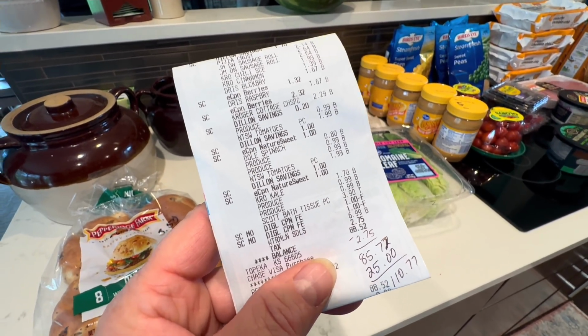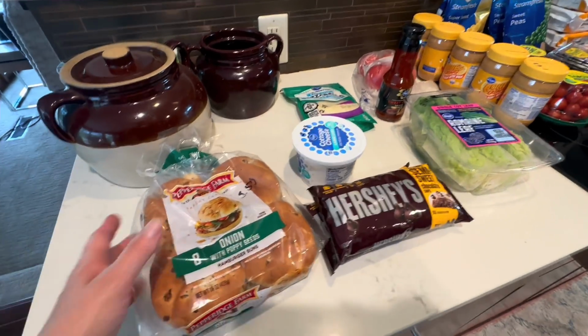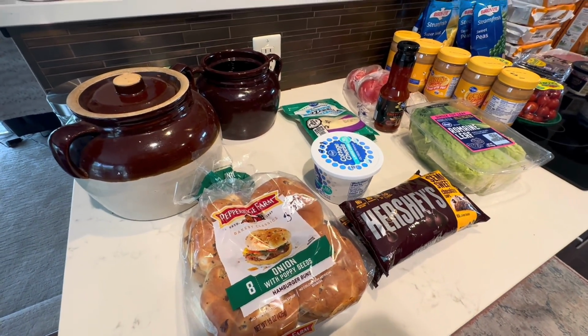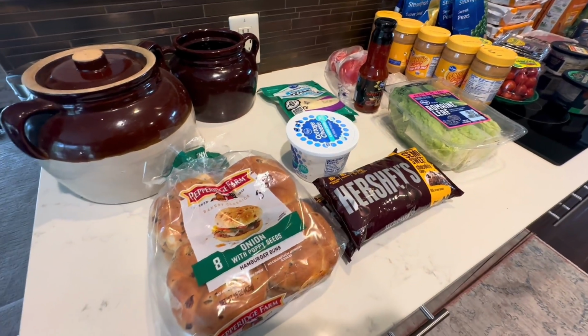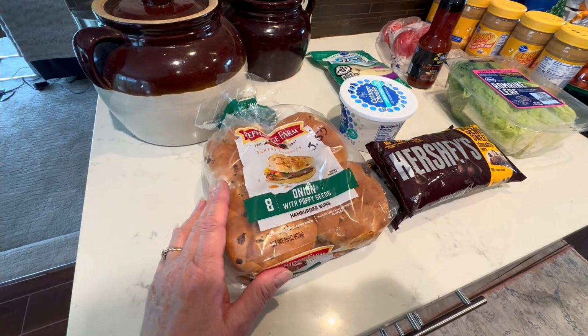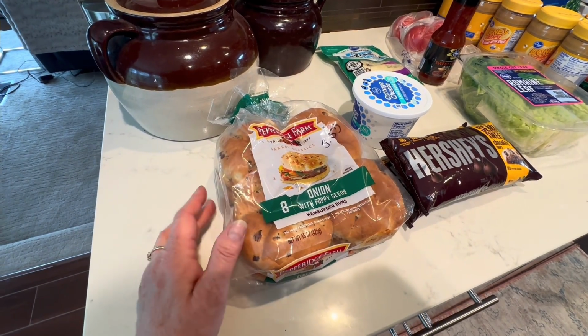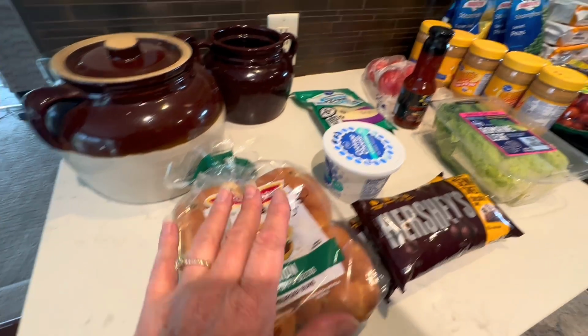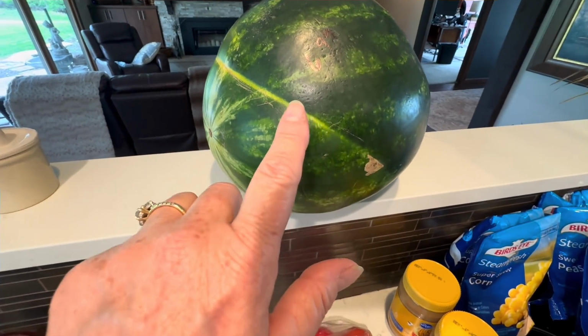Let me show you what I got. I'm going to start with the full price stuff. I always buy myself a couple of treats. I'm really bad about that. This week I got buns. These Pepperidge Farm buns, I think that is a reduced price. I don't know. That might be the regular price. $3.50 for the buns.